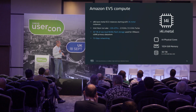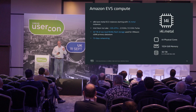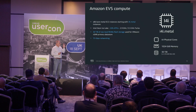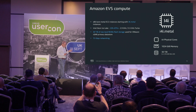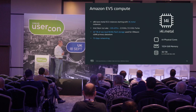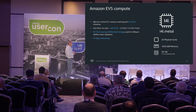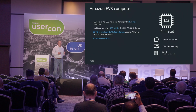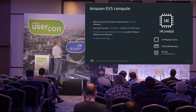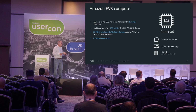So let's go into the compute. i4i.metal. We chose i4i.metal as the sweet spot of the compute element for the cluster. We use and still use i4i.metal in VMC, so we were very much used to it. It's a big box. It can run a lot of virtual machines, right? So 64 cores, 1 terabyte of memory, 30 terabytes of Nitro SSD disk, using Intel's Xeon Ice Lake, 128 vCPUs. It is a great box. Twin 75 gigabit network cards that go in there are Nitro network cards. It is the sweet spot, and we've been very happy with that so far.